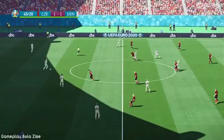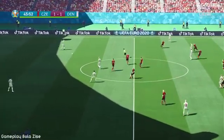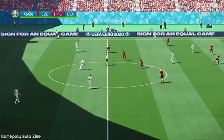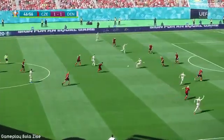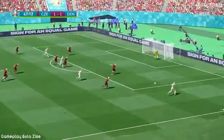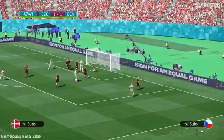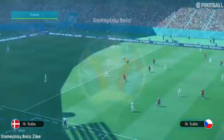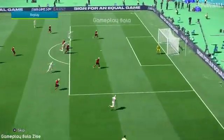So it's back to business. Best of all. Delaney. Højbjerg plays it out to the flank. Oh, nice touch. Has a hit! Not this time. The Czech Republic can defend those situations better by stopping the crosser at source.